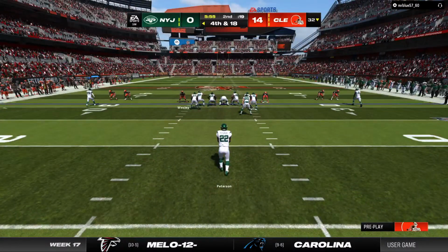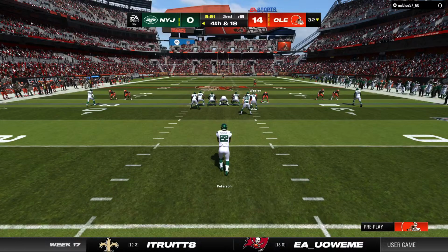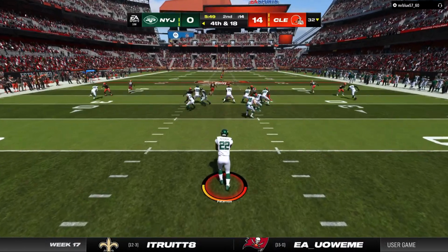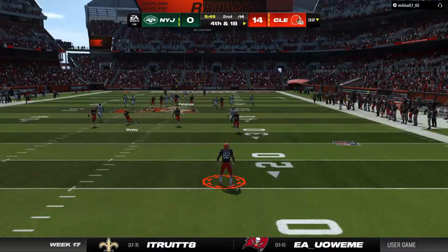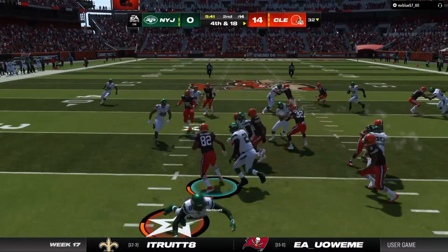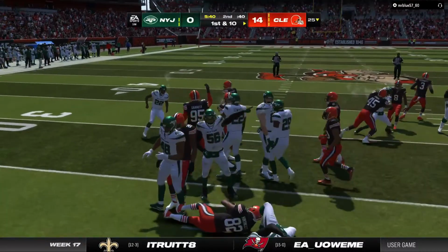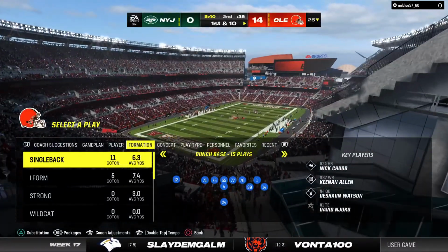Here's the Jets punter now, as he'll kick it away for the 2nd time. And he'll get this away into the icy winter air. A 48-yard punt, 7 on the return. And it will be 1st and 10 as they take over.